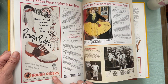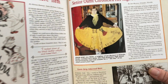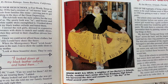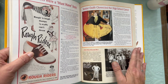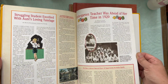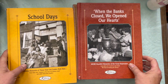Look at the ad for the saddle shoes. My mom wore saddle shoes. Oh, and look at her skirt. People signed her skirt. It's 50s day. The old school pictures. Oh, so cute. And then this one is about the Great Depression.